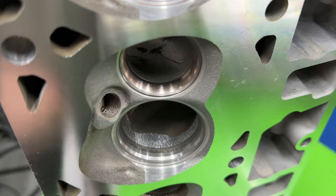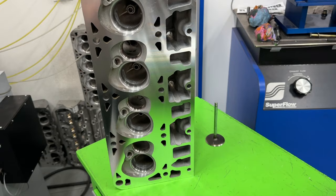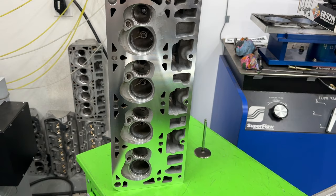And don't worry, I'll do a whole video on this. So these heads are getting freshened, like you said, just new valves. It's going to get a valve spring kit, obviously. And this is going on the 408 LS engine. And that one's a really cool project. So let me explain what's happening with that.